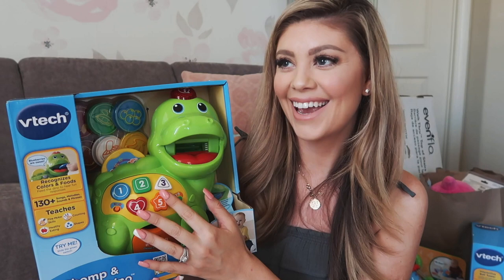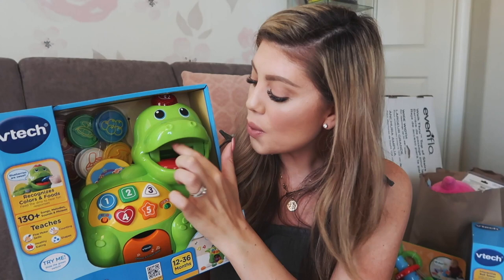I'm a hungry dinosaur. Really, really fun. So you can do the coins in there and then they just pop out right there. So I thought this was really cool. We really like this just because it's giving her something else to grasp.